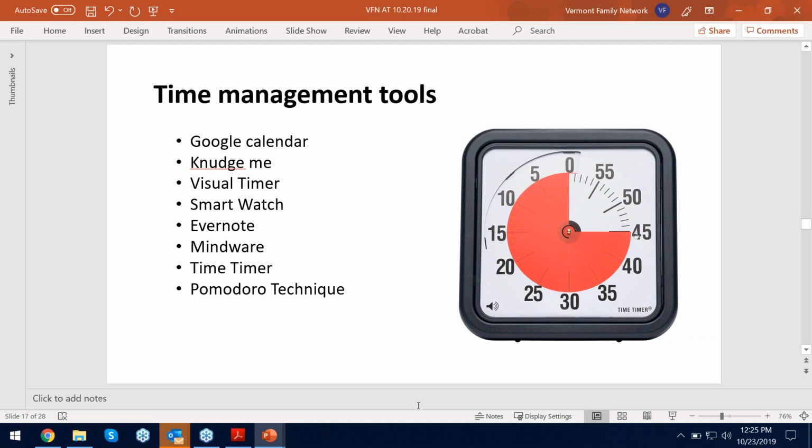So next we have a list of time management tools. Again, this is just a few of what's out there. First, we have our Google Calendar on the Google Drive. A lot are familiar. It's accessible through your desktop, laptop, tablet, smartphone. Nudge Me is an app that you can set up to send you reminders. So some people will set up reminders on their device, and then it goes off and they ignore it. So Nudge Me, what it'll do is it'll send you a text message with a reminder, and it will keep nudging you until you get the job done.